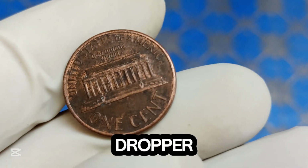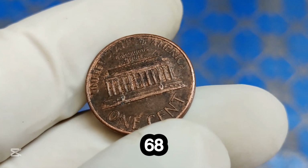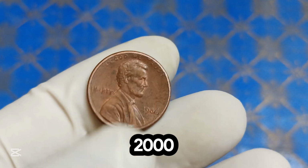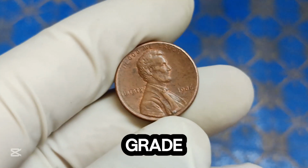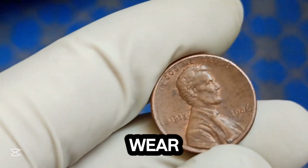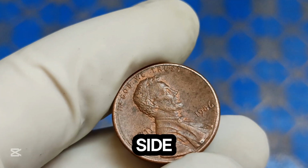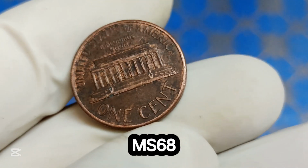But here's the jaw dropper. A 1986 Lincoln Cent graded MS68 read by PCGS sold for over $2,000 at auction. Why? Because ultra-high-grade coins from that year are rare due to the massive production and handling wear. Auction results screenshots, MS68 slab, side-by-side grading examples, MS60 versus MS68.